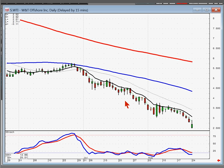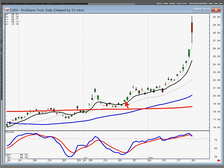WTI future. What is that, Don? EEV. This one I'd get ready. This is the ProShares. All right. If you're long this one, I'd use today's low as a stop. It shouldn't come back down through that level.